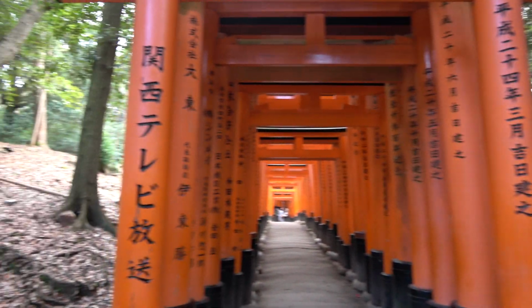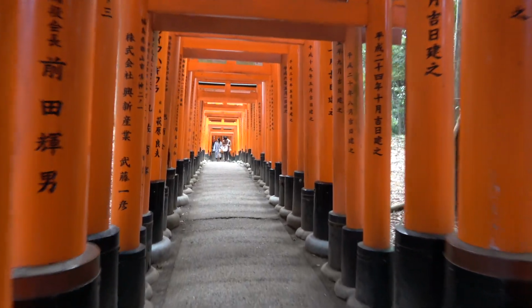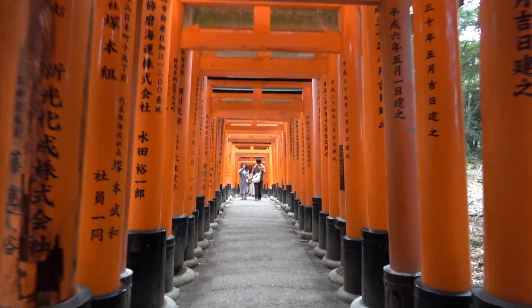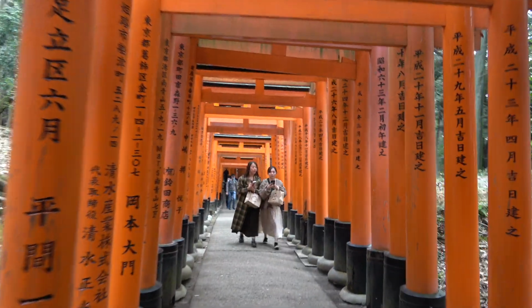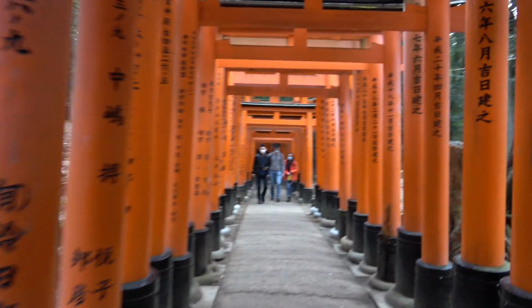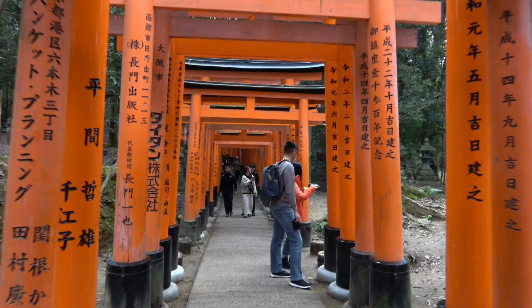So we walk this way? Yeah, take this way. All gates are made of wood. So after 10 or 11 years, termites start eating them. So it doesn't last so long, which means they continue to donate, to repair. If we donate stone lanterns, they last hundreds of years, but this type of entrance is made of wood. Only 12 or 13 years.